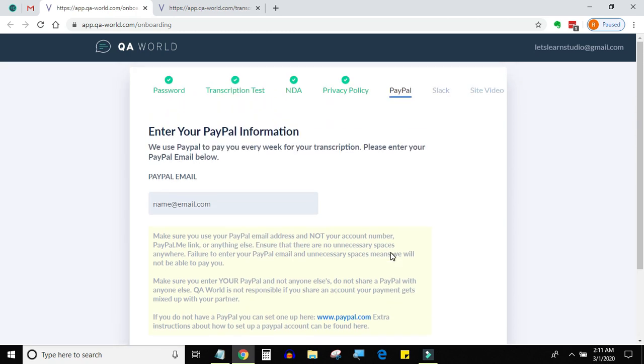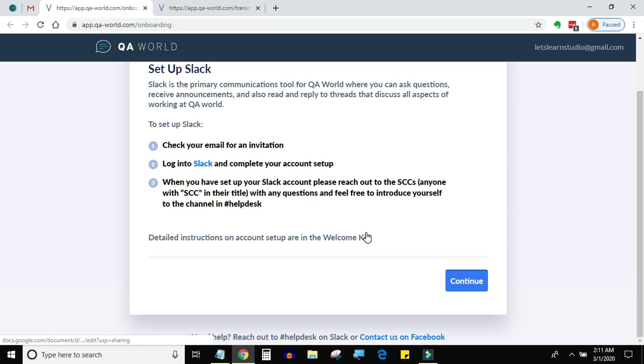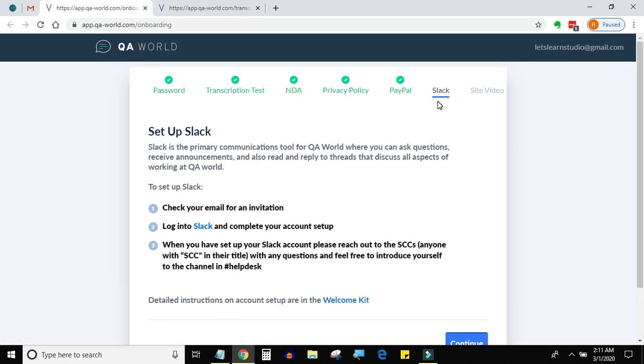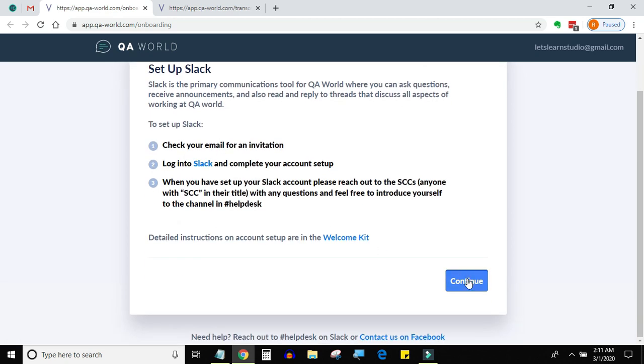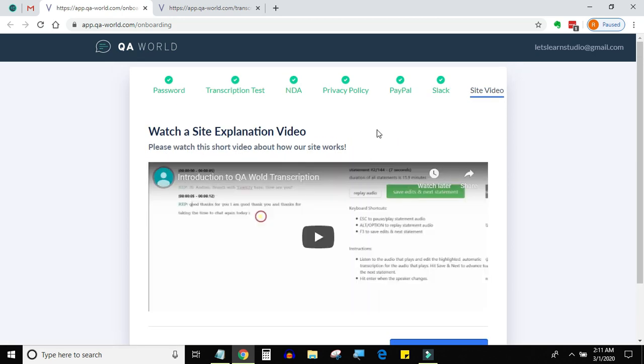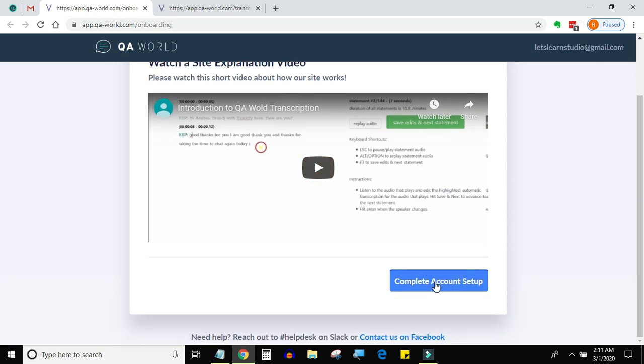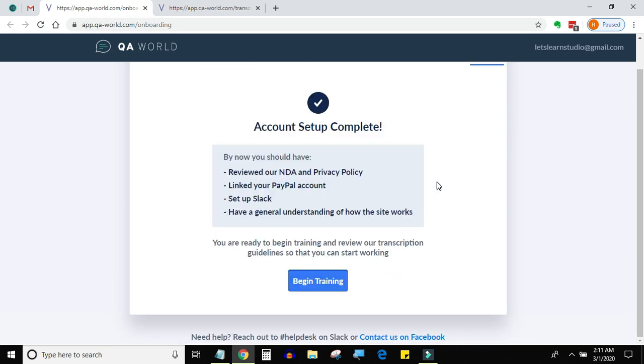In next step, add your correct PayPal account and continue. Set up your Slack account and continue. You can also do this later. Next, hit complete account setup. Now account setup is complete. It's time to take training before attempting real jobs.